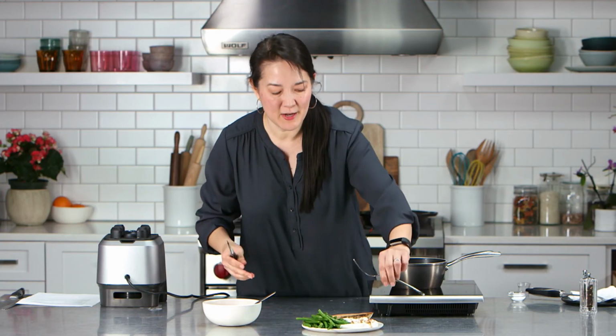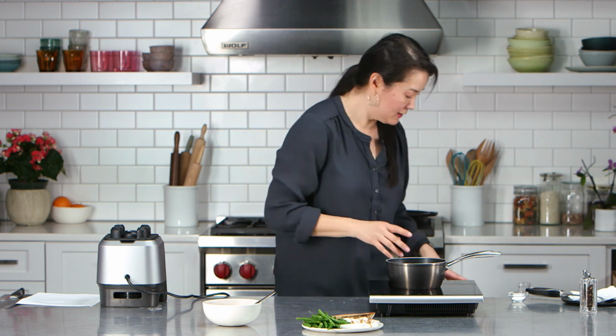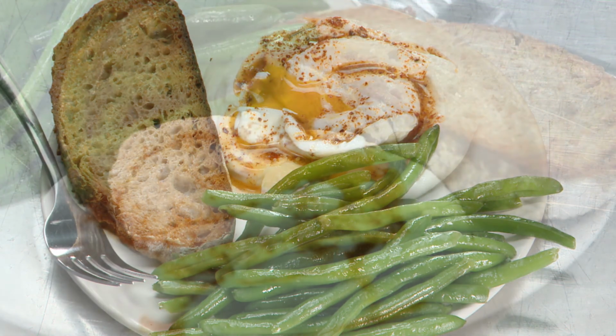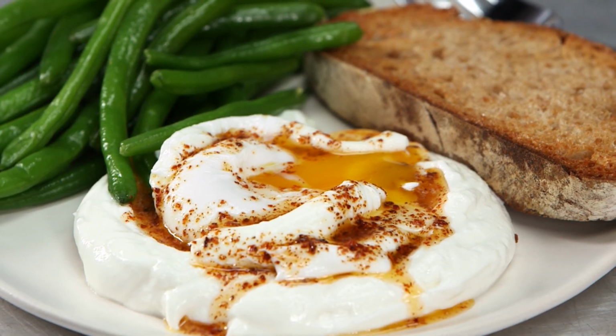So this is a little bit of a non-traditional breakfast here, but definitely on the savory end of things. Poached egg on garlicky yogurt. This whole plate has 346 calories, 25 grams of protein, and let's see, 6 grams of fiber. So pretty good. All right, and then the last thing to share is just a fun idea.